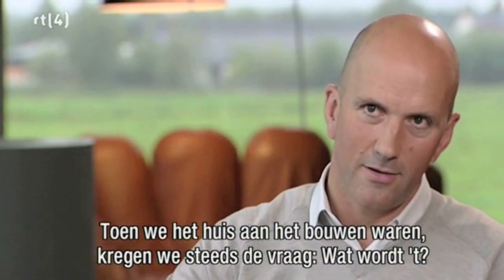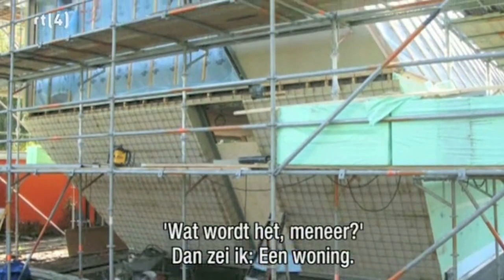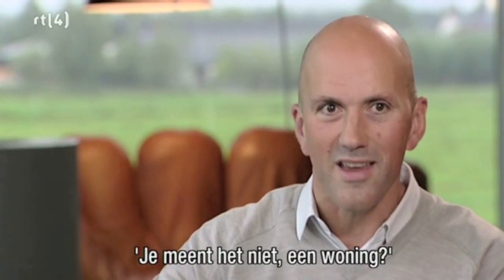When we were building the house, we were constantly asked, "Wat wordt dit?" "Wat wordt dit, meneer?" And I would say, "A woning." "Je meent het niet. A woning."